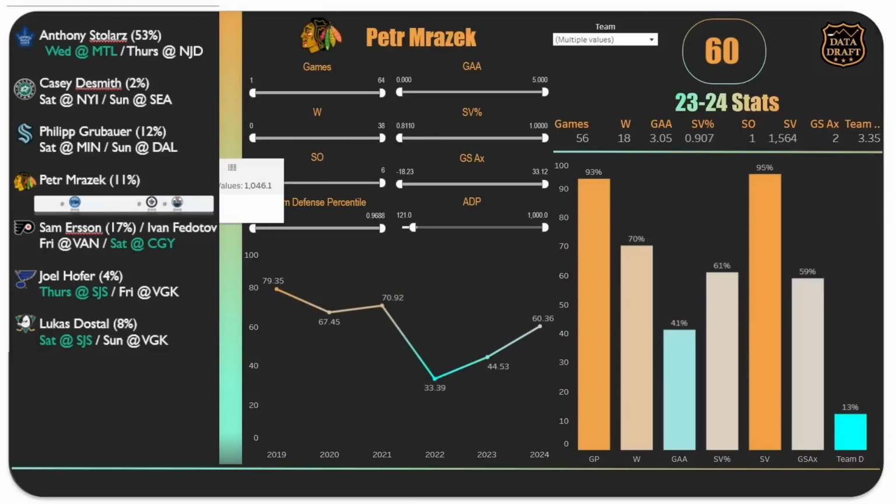Now, if you are looking for a starter, Peter Mrazek might be your best option. On a team that was horrendous defensively, 13th percentile defensively, he had a .907 save percentage last year, which is crazy. He took on a ton of save volume. So if you're in a points league that has 1 point per save or heavy save weighting, he was 95th percentile there, 1,500 plus saves last year. 56 games means he was a bona fide starter.